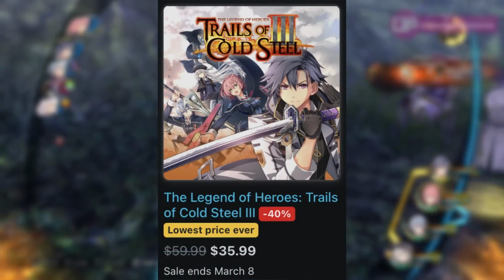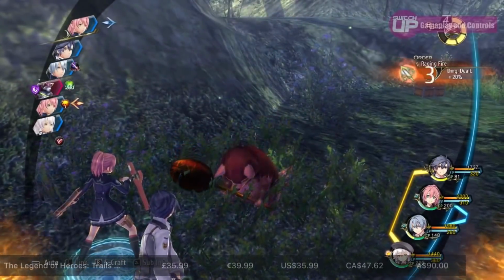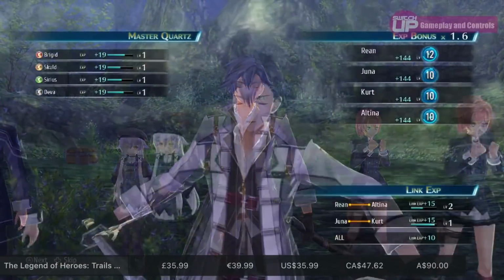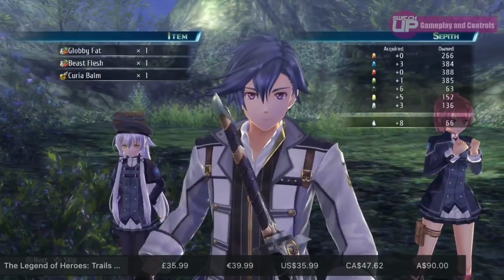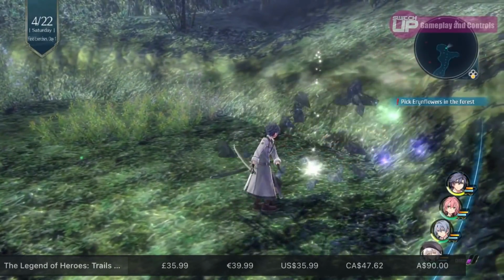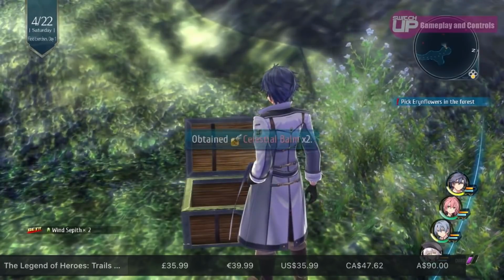Then we've got The Legend of Heroes Trails of Cold Steel 3, which Jace reviewed for us on the channel and thoroughly enjoyed. It comes from publisher NIS America and was developed by Falcom. It's classic JRPG goodness and features Rean Schwarzer, I think that's how you say his name, in, well, a dark plot to destroy his homeland. What else would it be? He has to train up and prepare a new generation of heroes as he fulfills his role as an instructor.